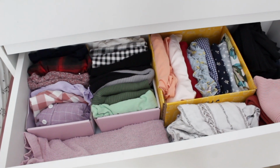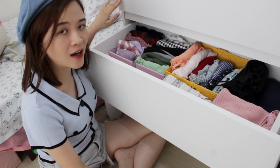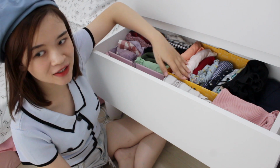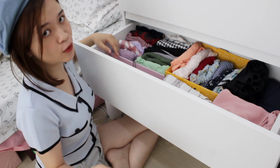The second drawer is where I kept all the tops that I have when I go out. So the first drawer is what I will be wearing when I was in the house, and the second drawer is what I will wear when I go out. So I basically organize it using a lot of boxes. You might think that I placed it really randomly in this drawer, but I actually have an organization to it.